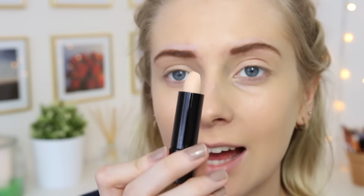So the concealer I picked up was also from Collection. This was one of the cheapest concealers I could find, and this was £1.99. It looks like a lipstick, but it does have a really thin edge, so that might be quite good for going around my eyebrows.